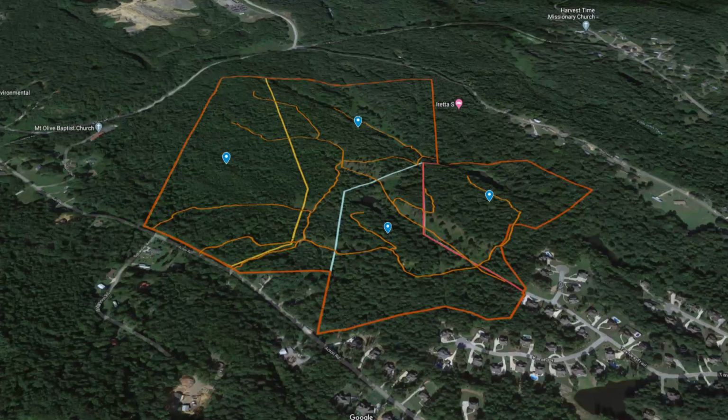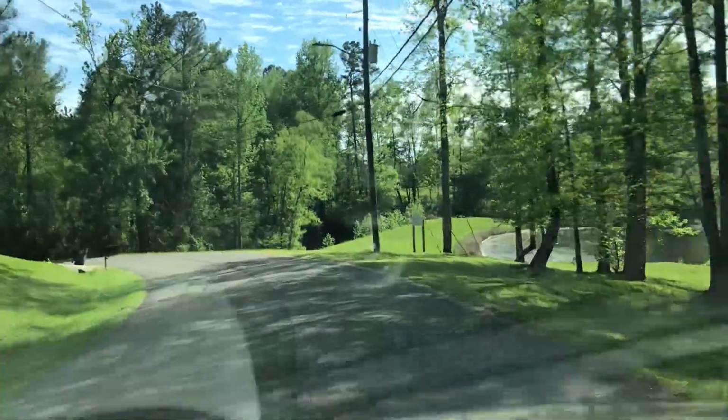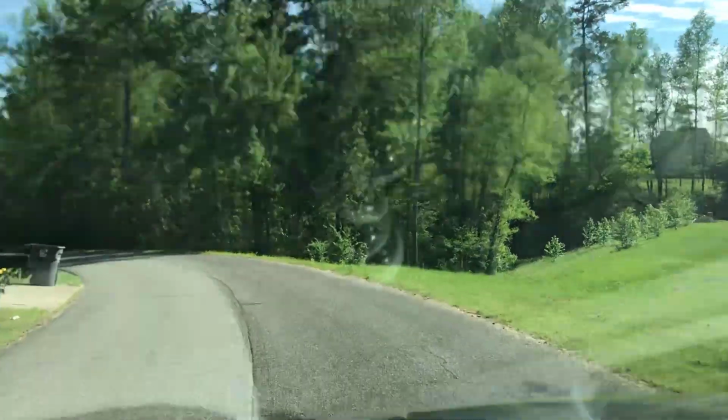And again, the 45 acres is a wooded tract. If you're looking for a tract that's wooded and you're looking to be 30 minutes from Birmingham, this will be a perfect scenario. Now, there will be restrictions on these tracts. On all four tracts, we'll have the same restrictions.